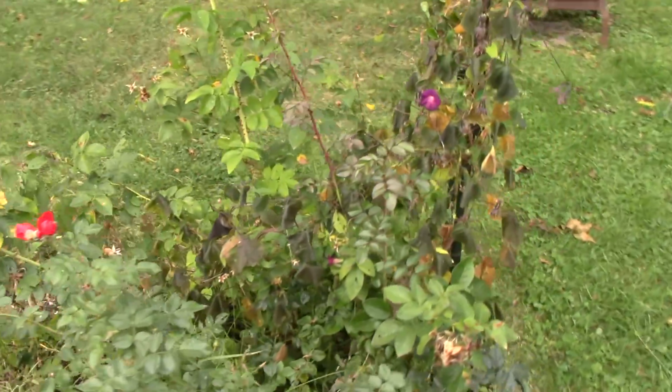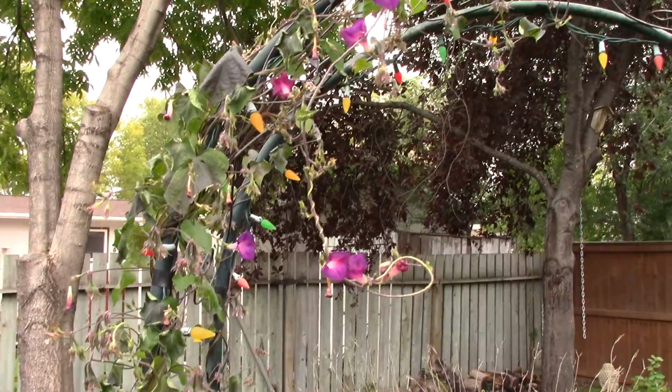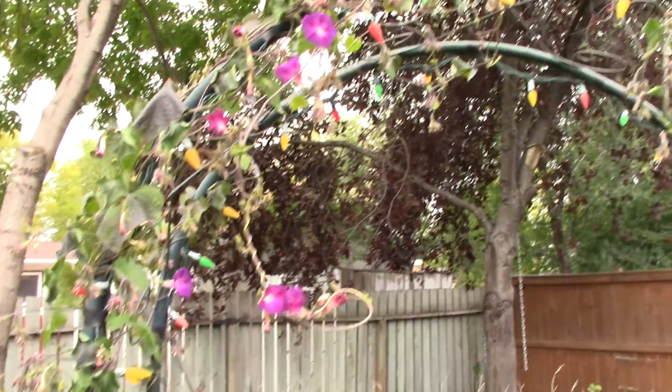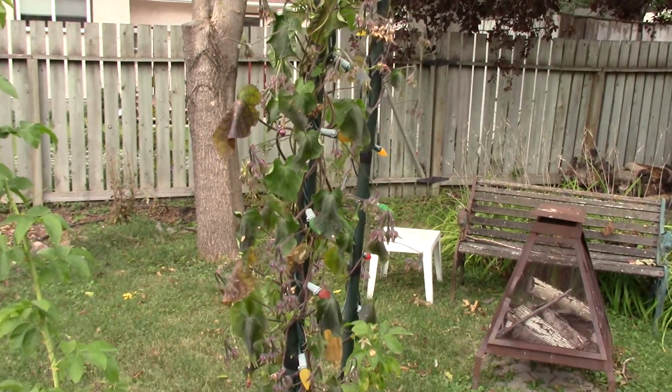Let's go through the arch. Oh yes, this took a whack. Yes, that's it for the morning glories. Okay, they've been very good this year. They've really worked well.